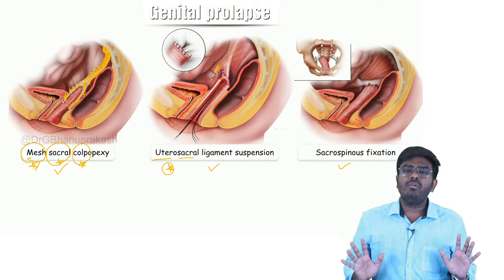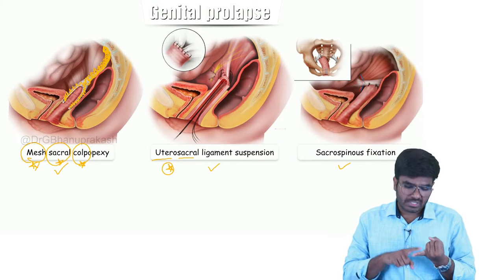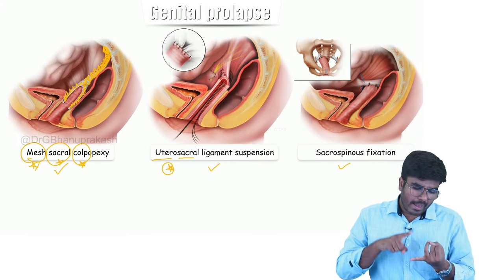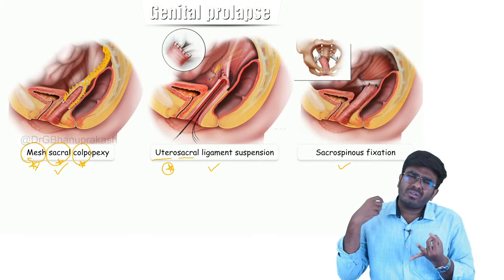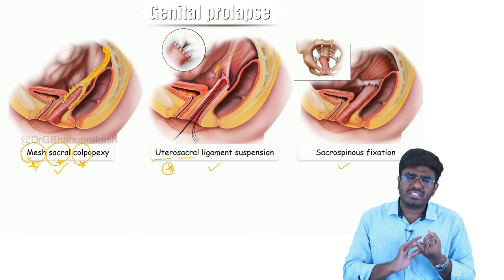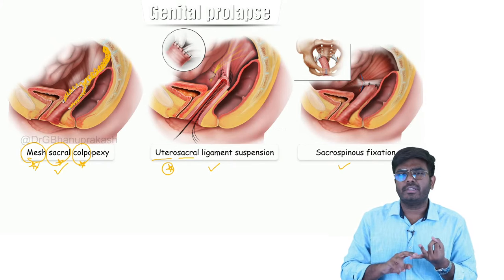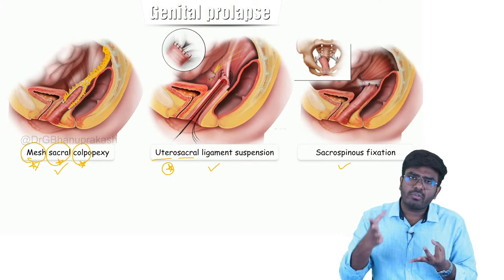Elderly female. Now, she doesn't want to have any future pregnancy, and she doesn't want menstruation also. She's saying, I don't want to have any menstruation. My family is completed. Doctor, you want to do whatever you want to do, you do it.